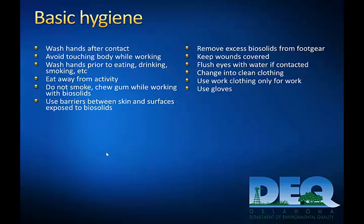Basic hygiene, obviously. Wash hands after contact, avoid touching your body while working, wash your hands prior to eating or drinking or smoking, and eat away from the activity. These are really simple things that workers and employees can do to help minimize the exposure to these contaminants.